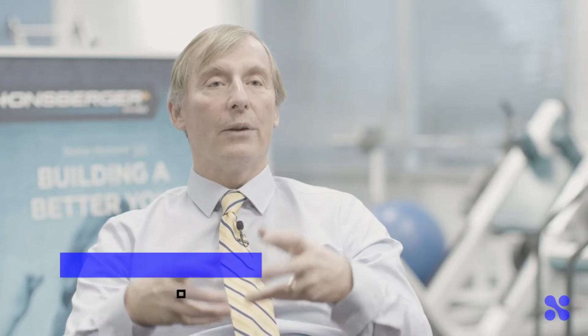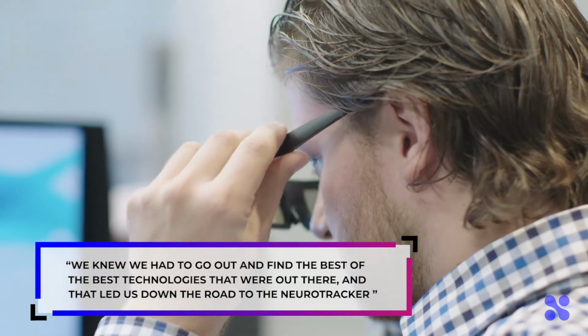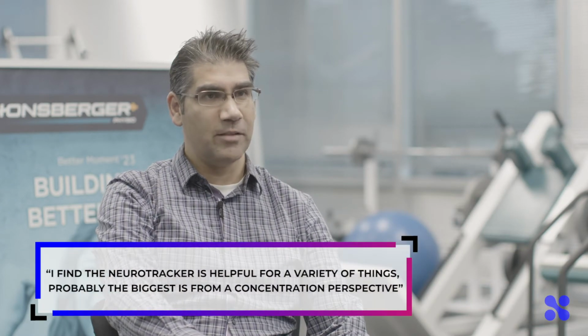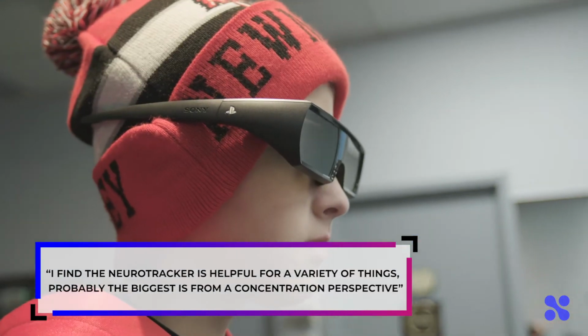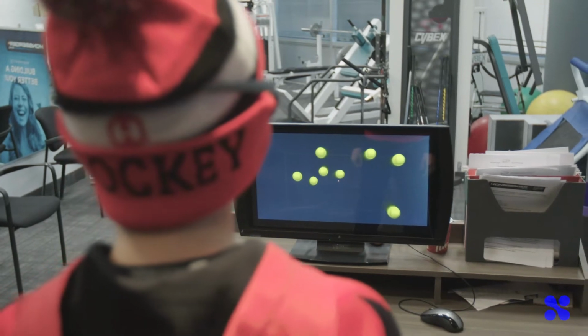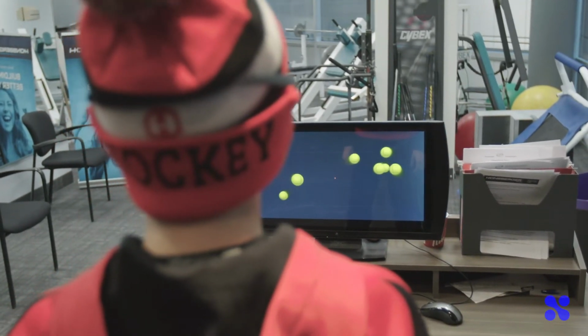As we got into this vision side of sports performance and athletic evaluation, we knew we had to go out and find the best of the best technologies that were out there, and that sort of led us down the road to NeuroTracker. I find the NeuroTracker is helpful for a variety of things. Probably the biggest that I see is more from a concentration perspective, but also I find that when they're having challenges with their visual system, so how quickly they can track objects, how quickly they can maintain that concentration.